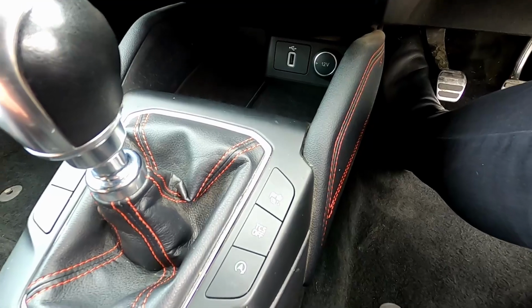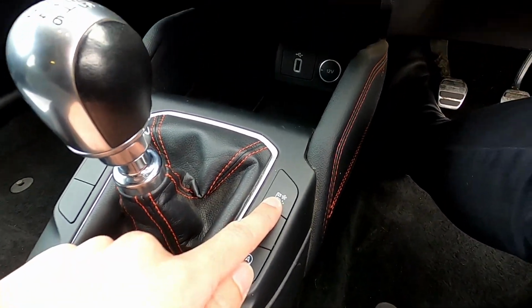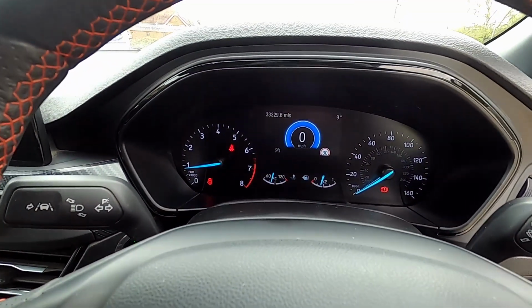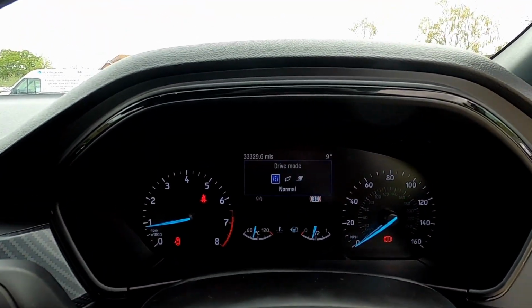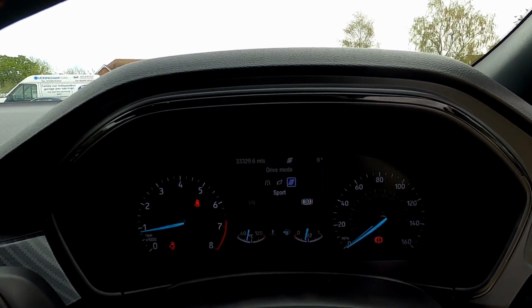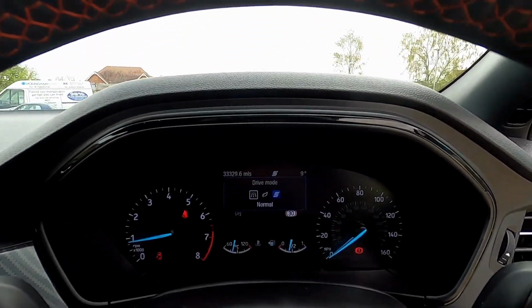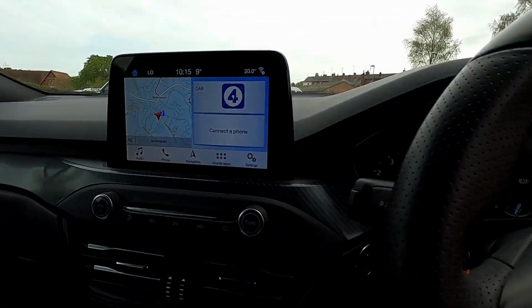And if we move down to here, we can see that we have the selectable driving modes. So if I press that button there, you'll be able to see on here you have normal, eco, and of course sport mode, which is very nippy. We'll just put that back to normal whilst we're sitting still.